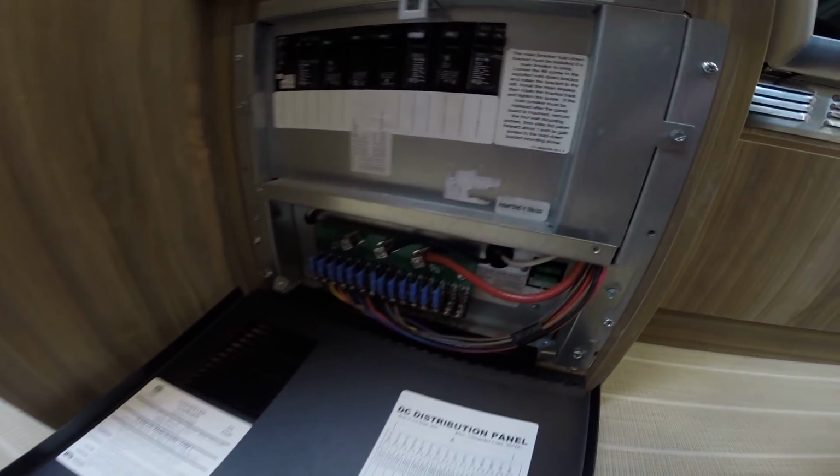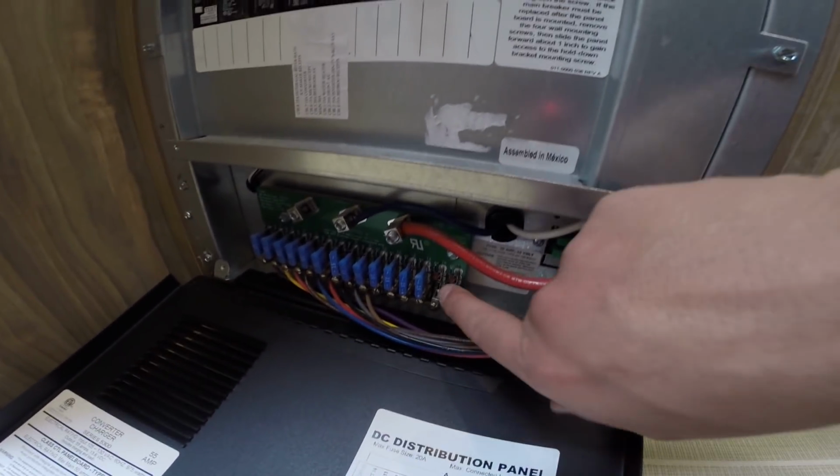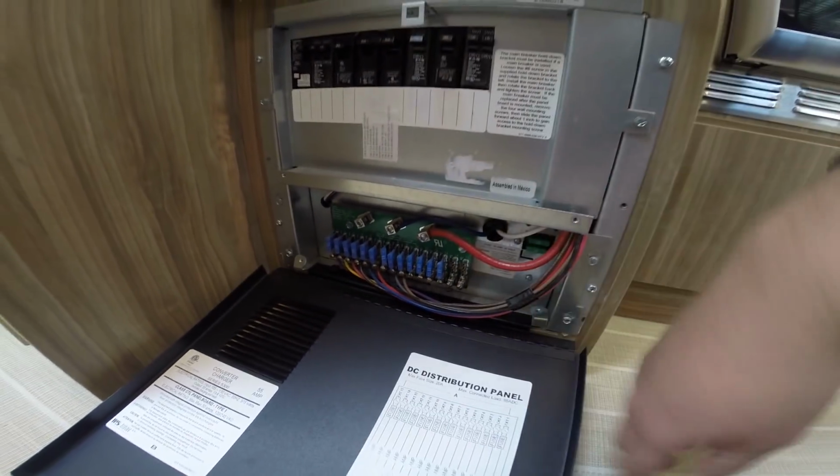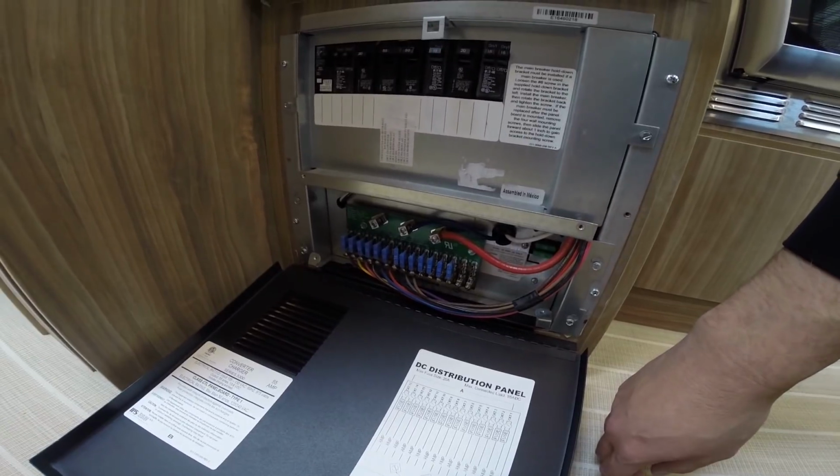If one of those circuits short-circuited, there's an LED light that will light up next to each one of the fuses that circuit had a problem with that will indicate that fuse is blown.